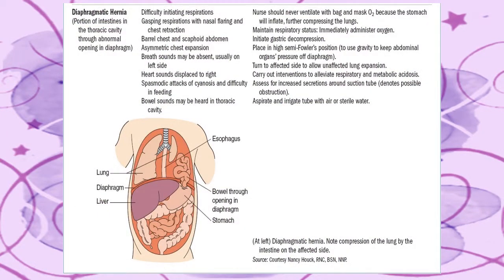We also have the potential for the diaphragmatic hernia. This is a portion of the intestines in the thoracic cavity through an abnormal opening in the diaphragm. They'll have difficulty initiating respirations. They can have gasping respirations with nasal flaring and chest retraction. They'll have a barrel chest and scaphoid abdomen. They may have an asymmetric chest expansion. Breath sounds may be absent, usually on the left side. The heart sounds are displaced to the right. Spasmodic attacks of cyanosis and difficulty in feeding, and they may have bowel sounds that can be heard in the thoracic cavity.